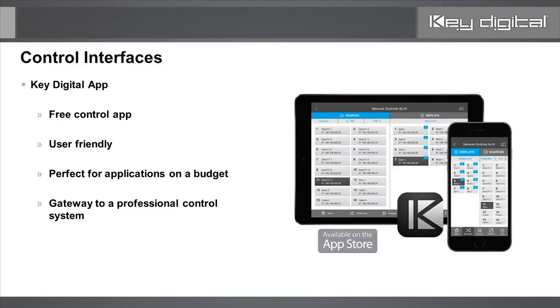One option is the KeyDigital app, which is a free app from the iOS App Store, where an iOS device can scan the network and find KeyDigital app-ready devices and systems, offering a pre-built GUI for controlling that device. Customization options include friendly naming and preset creation for the devices. That customization is done in the device itself, the hardware to be controlled, not in the iOS app, so it is still a professional option requiring professional setup to some extent.